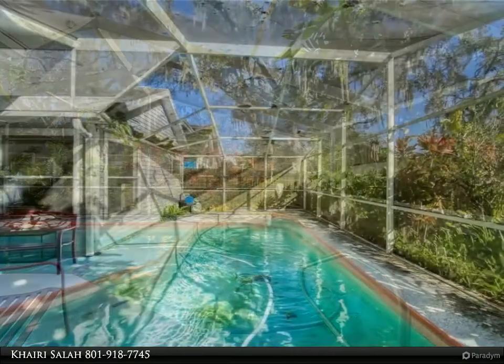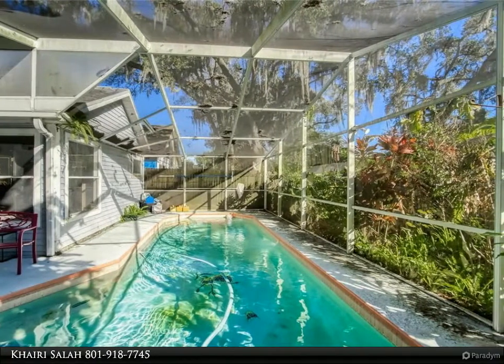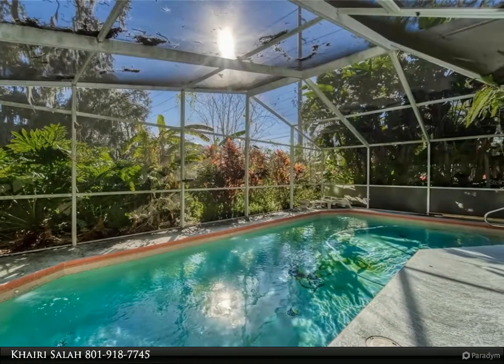The natural light in this beautiful home is endless. Skylights are in almost every space. You will also be comforted to know that the roof is just 7 years old. HVAC also 7 years old.